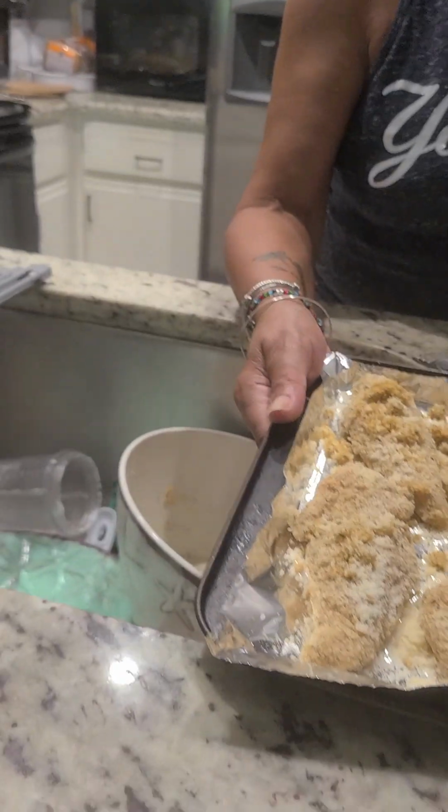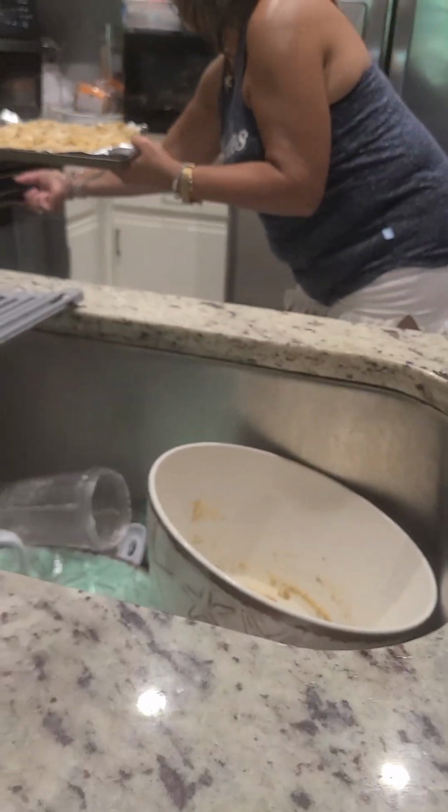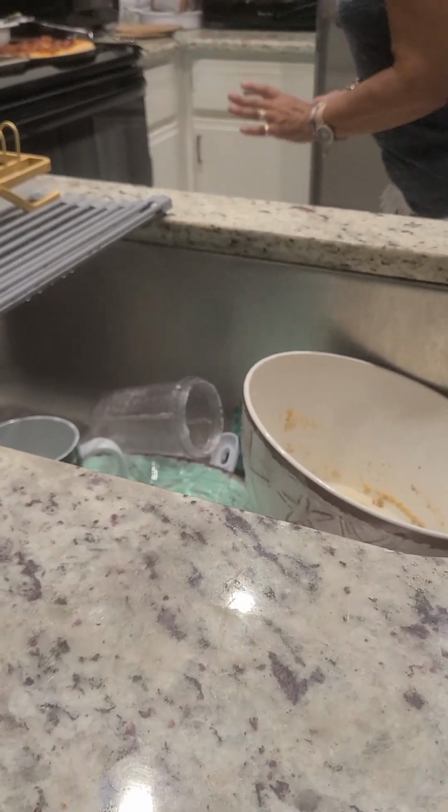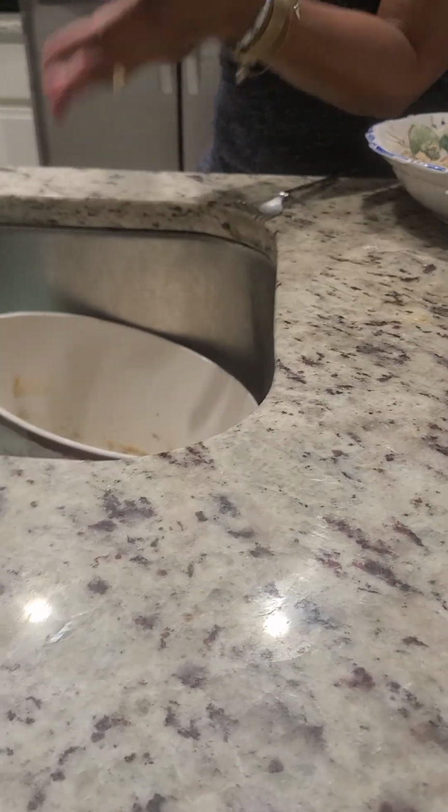Yeah, let's see it go in the oven. Now, you always want to be safe and make sure you have gloves. And my mom's a professional, so she doesn't have to wear any gloves. Thanks for that, but I'm not sure about that.